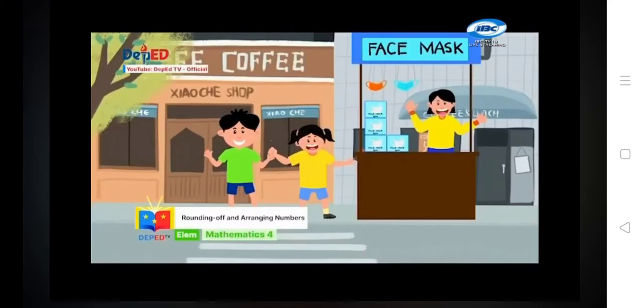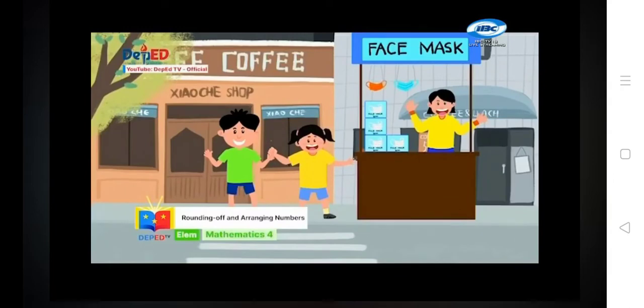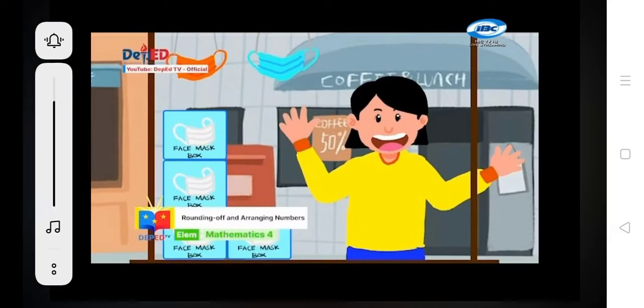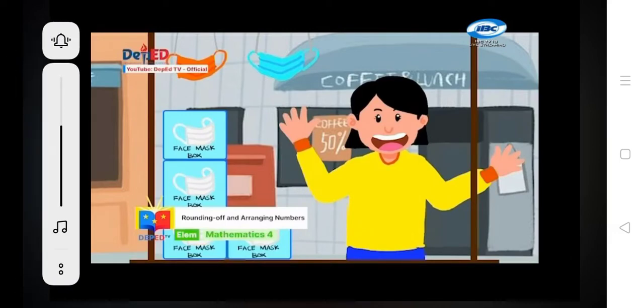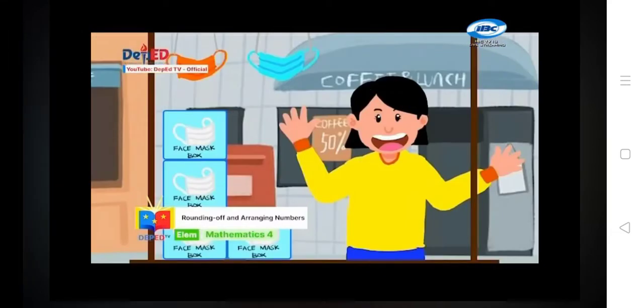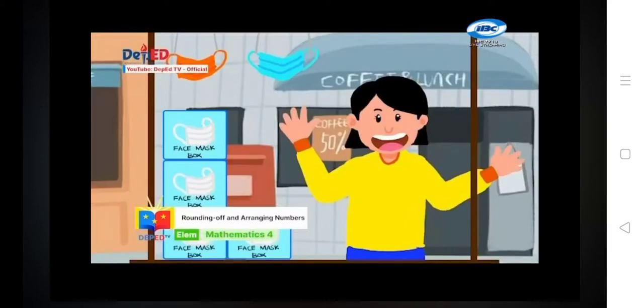Tonyo, it seems that the face masks that they are selling have beautiful designs. Let's go to their stall and buy some. Hello there, kids. Are you going to buy some face masks? Yes. Great. Did you know that we, the Longwika Sewers, were able to produce 28,614 cloth face masks for our frontliners? Wow, that is a big number. Can you help me round off 28,614 to the nearest 10,000?